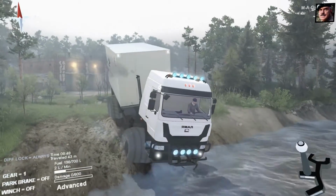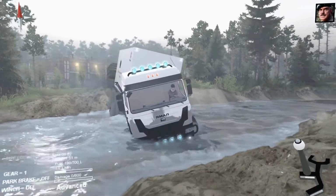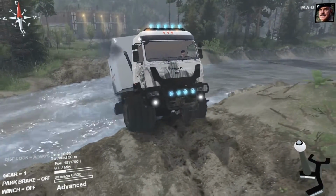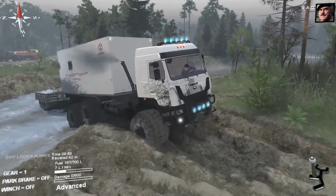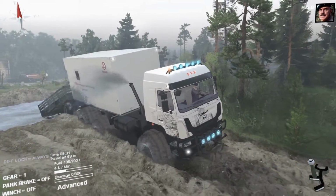Yes, this is the Yamal, and it is brought to us by Gregor24. Oh, it's very cool. It is really cool. Okay. It is awesome. I put it into really low gear there to get it out of that, and it just looks awesome. Unfortunately, there's not a lot of information available about them.